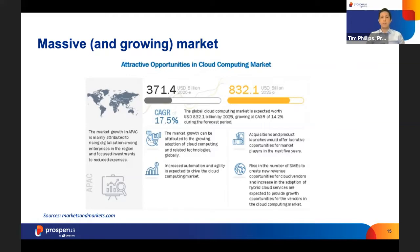And the cloud computing market itself is expected to be worth around $830 billion by 2025, a CAGR of about 14.2% between now and 2025. The SaaS market itself is going to be worth around $310 billion by 2026, and last year was worth just over $150 billion. So you're looking at a doubling of the SaaS market in about 5 to 6 years. There's a huge market opportunity, and this is a global phenomenon.